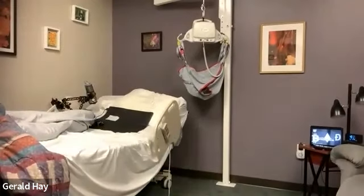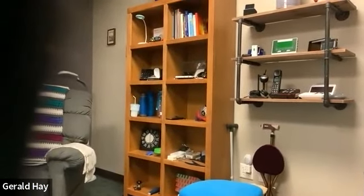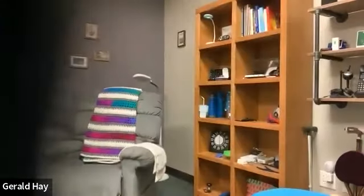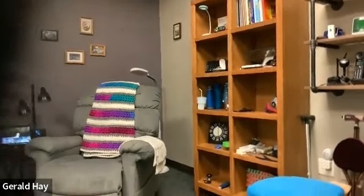Okay, this is called the Tip Center. And what we did is we put together a room that has all sorts of different things that people who are new to disability may find helpful. And I'm going to make you guys all real dizzy for a second while I rotate this.